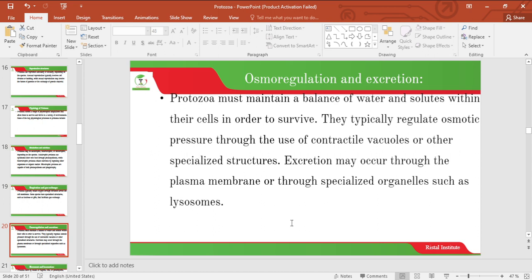Let's look at osmoregulation and excretion. Protozoa maintain a balance of water and solutes within their cells in order to survive. Otherwise, if there was no maintenance of water and solutes within their cells, protozoa may not be able to survive. So, protozoa typically regulate their osmotic pressure through the use of contractile vacuoles or specialized structures. Excretion may occur through the plasma membrane or specialized organelles such as lysosomes.